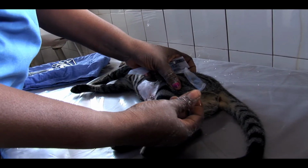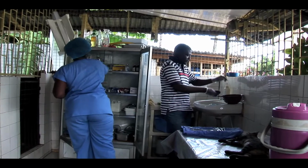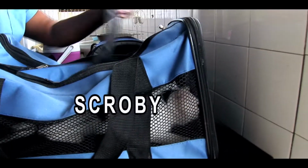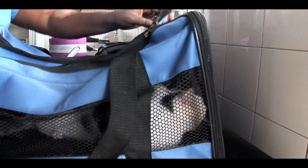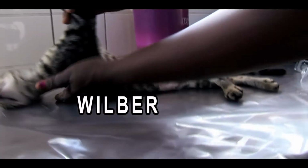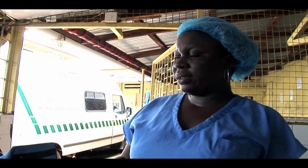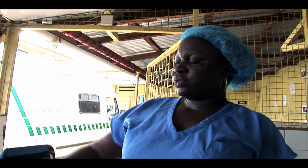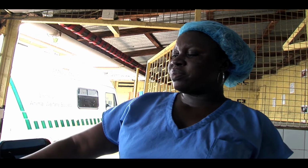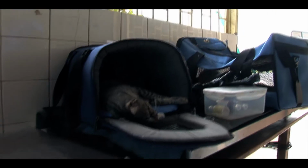Scrooby and Wilbur are out of surgery and are now in recovery. Yeah, I've just finished the surgery with the cat. Just giving her some analgesic for the pain and antibiotics. So I've just put her in again. But I'm not going to close the door because she's not fully recovered yet. So I just leave it this way until she recovers.